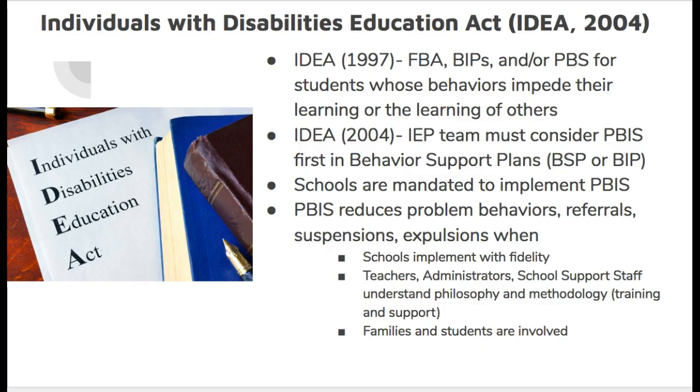So now we're on to IDEA, Individuals with Disabilities Education Act. So this actually came out of the Civil Rights Act way back when, and then one of the areas that they looked at was, are all people getting education?